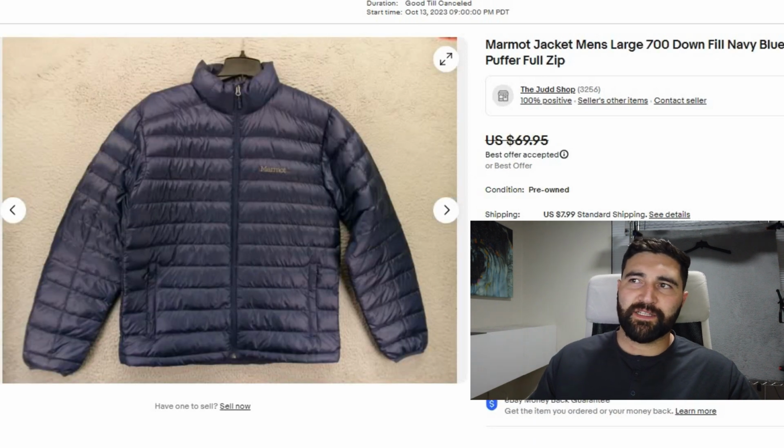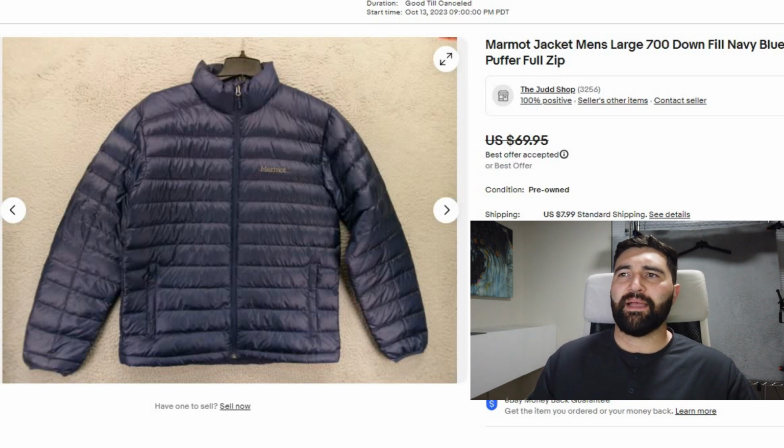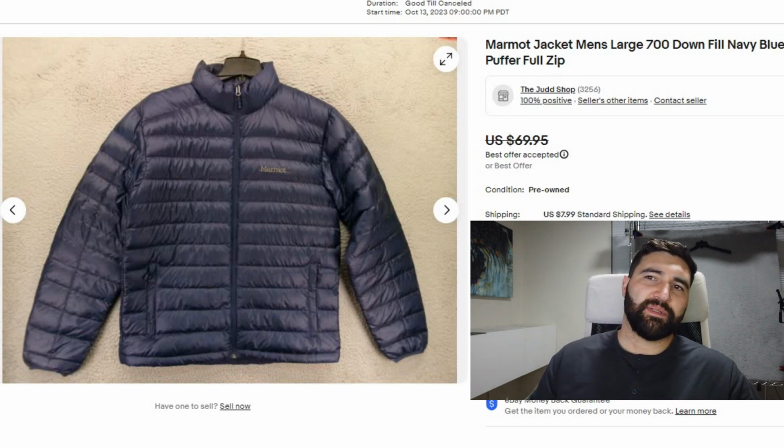Sale number 12 and the final sale of the day was this Marmot jacket in a men's large. It was a 700 downfill jacket, and it sold in 4 days for a best offer of $55 plus shipping. I'm pretty sure I picked this up at the flea market. Actually, I'm not sure that I picked it up at the flea market. But yeah, it's a great sale, and I'm happy it sold.